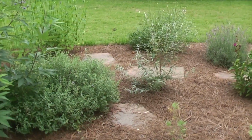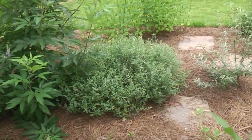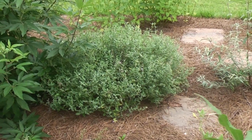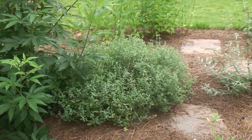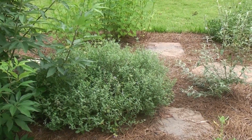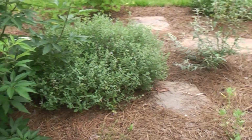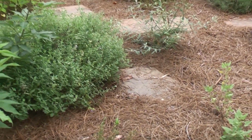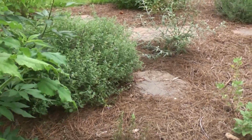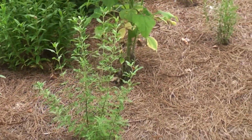A little later, I've got my Walker's Low catmint right here, a nice clump of it, already flowered, and I cut it back. I think it will have another small flush probably, but it did attract loads of honeybees. Very few bumblebees around this year, and very few carpenter bees, but I've had a decent amount of honeybees here this year.